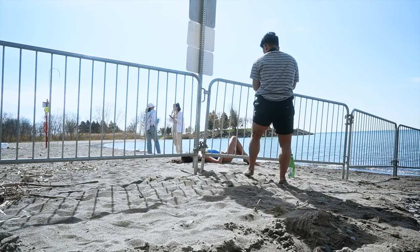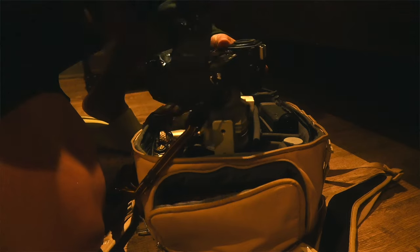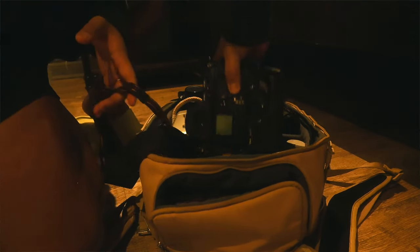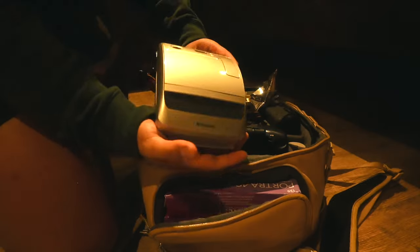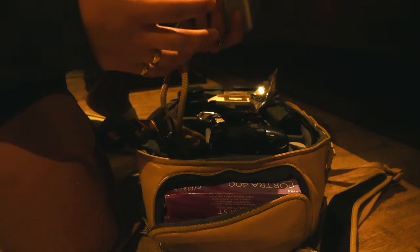So the film stock I'm using for this campaign shoot is the Kodak Portra 400 loaded into my Nikon F6, which is my main and go-to film camera for all my client works that I have done. And I was alternating between the 24-70 f2.8 and the 70-200 f2.8, but I was using the 70-200 for the most part. I also brought my Polaroid 600 camera with me because I love shooting Polaroids.